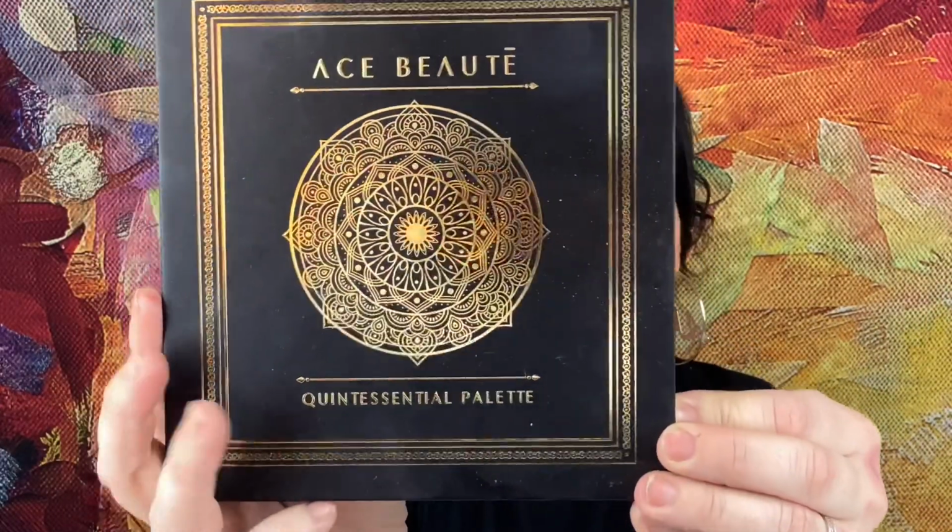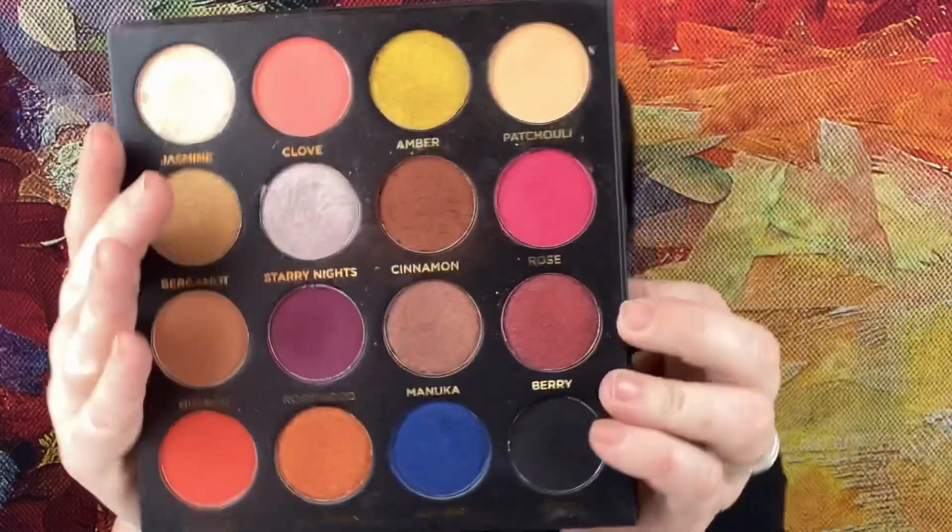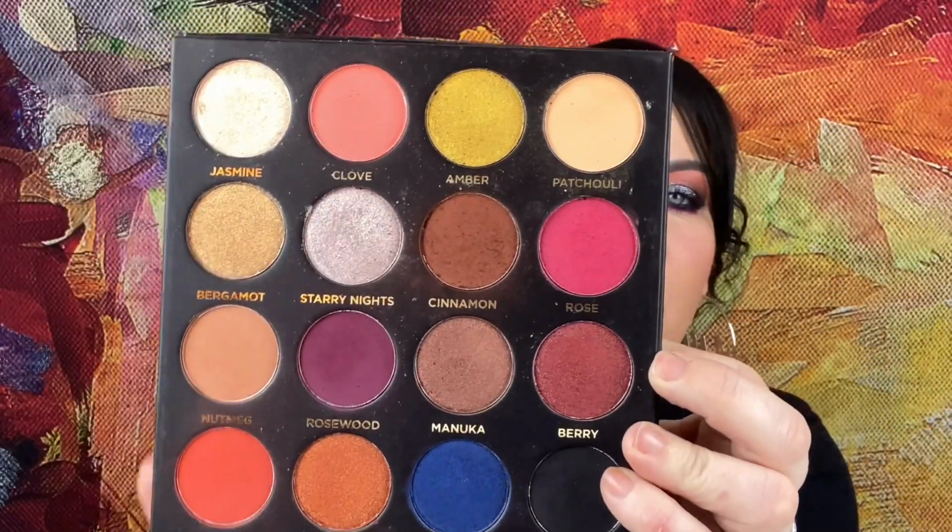Now, what do you guys think of my eye look? I went a little dark. I was going in with orangey colors. Actually, this is the palette that I have on today. This is from Ace Beauty, the Quintessential palette. At first, I was going in very light. I went in with this pink and with the orange, and then I just went smoky. I don't know what happened. And then on my lid, I have the Stila glitter. It's called Dust Dawn or something like that. I'm trying to use that up before it dries out. But let's see what we got.